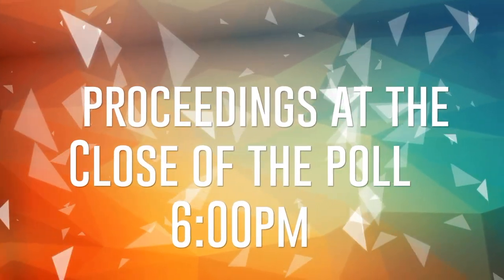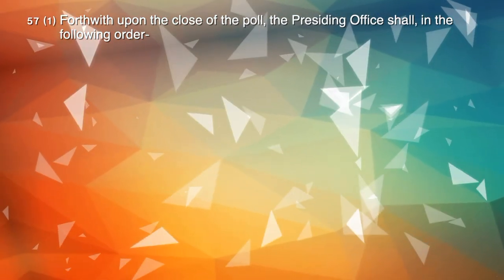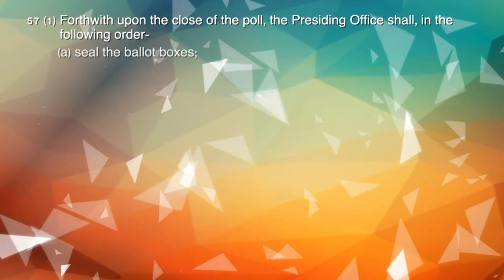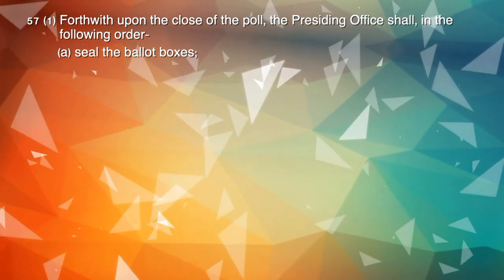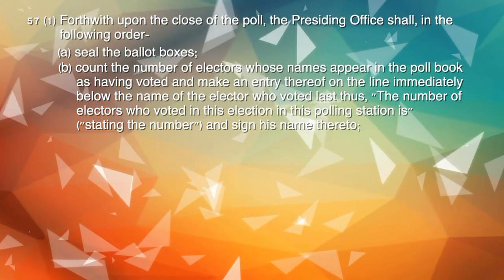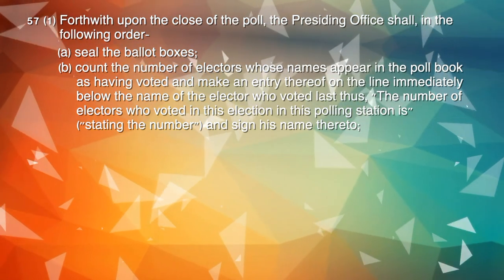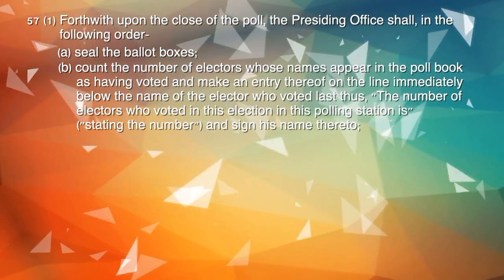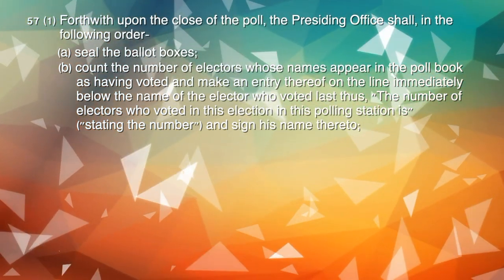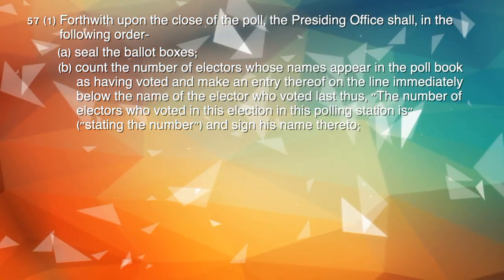Proceedings at the close of the poll. Number 57. Forthwith, upon the close of the poll, the presiding officer shall, in the following order: A. Seal the ballot boxes. B. Count the number of electors whose names appear in the poll book as having voted, and make an entry thereof on the line immediately below the name of the elector who voted last. Thus, quote, the number of electors who voted in this election in this polling station is, state the number, and sign his name thereto.